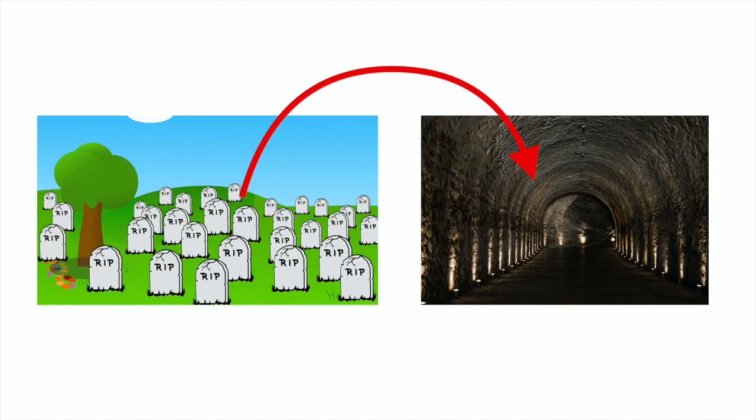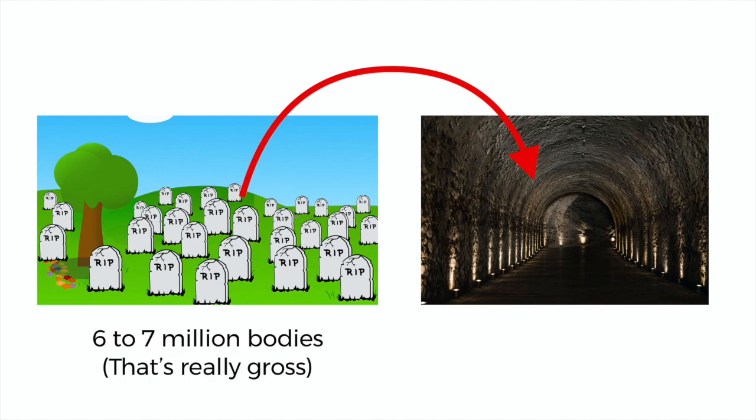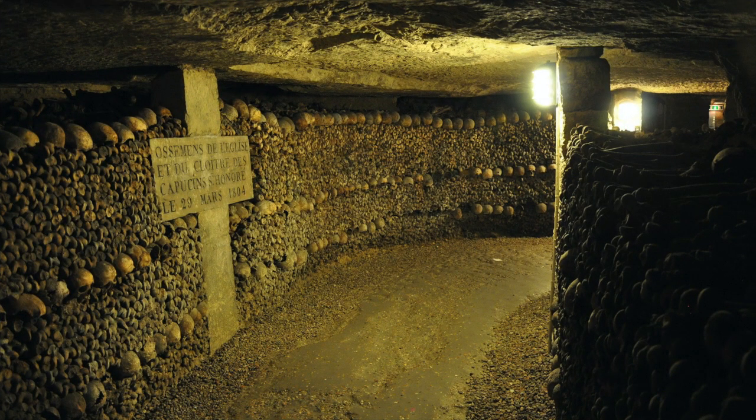Now, we're talking about moving somewhere between 6 and 7 million bodies. I really, really do not envy the people who had that job. However, thinking back to the wall of bones we saw earlier, it suddenly makes a lot more sense. Many of the graves were unmarked, and many of the bodies being moved were so old that bones were all that was left, so the people moving the bodies got a little creative with their use of these old bones.